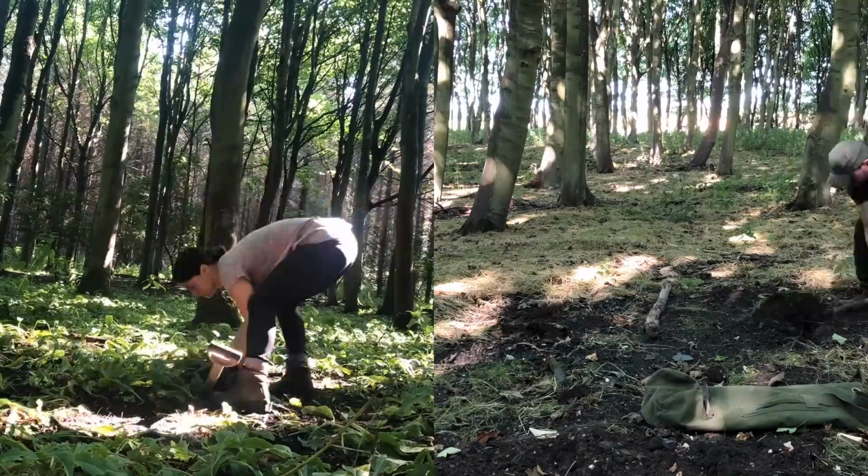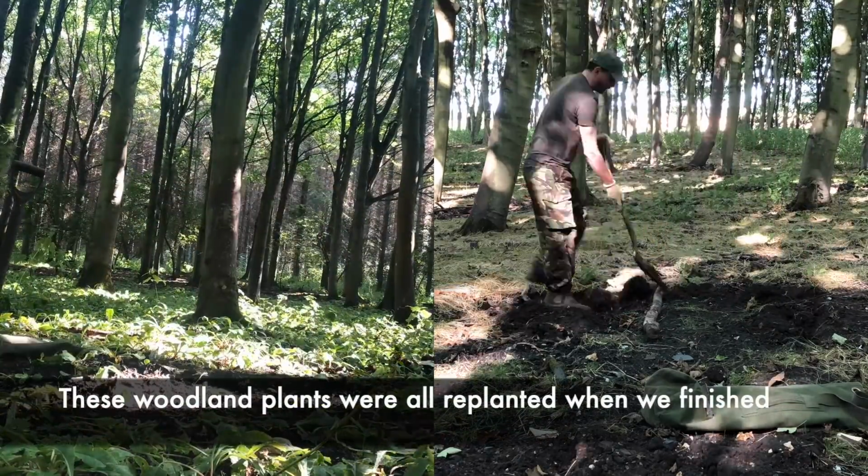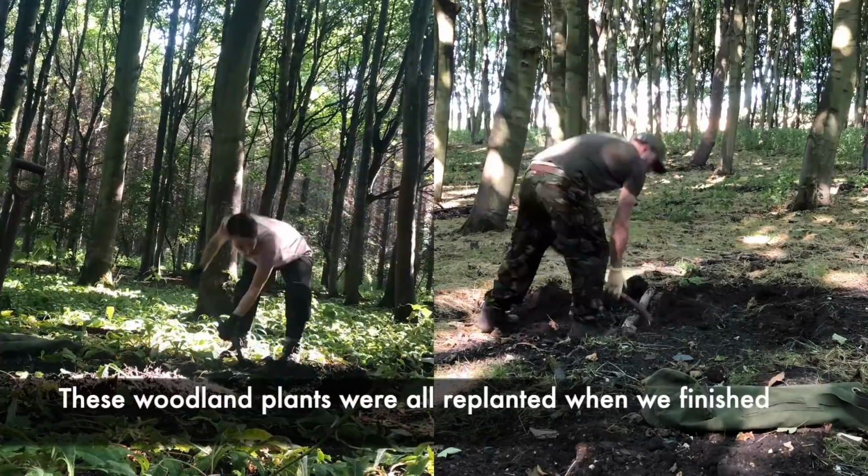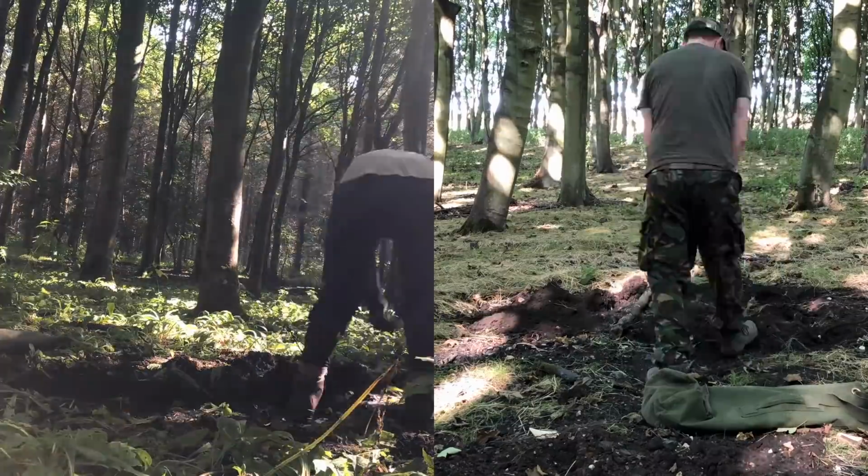Underneath the soil or buried in the ground, there's a lot of treasure to be found. Dirty secrets of Scotland.